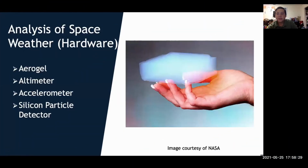To analyze space weather, few technologies have been picked. These technologies are aerogel, altimeters, accelerometers, and silicon particle detectors. The reason why aerogel was chosen was because of its size, weight, and cost.